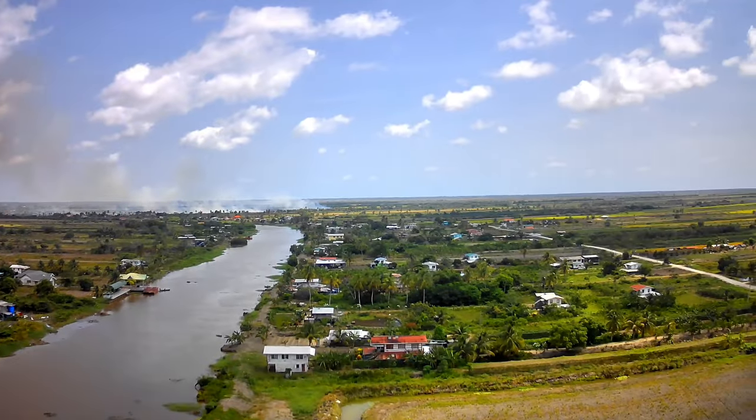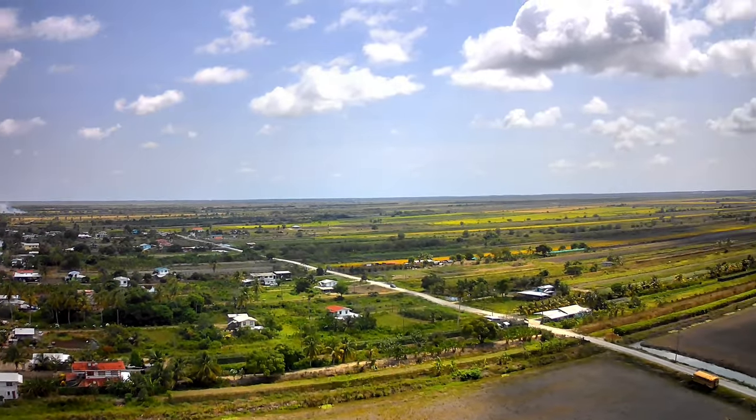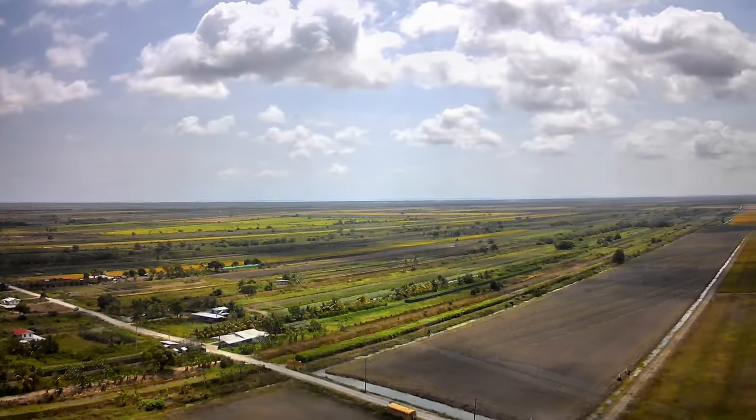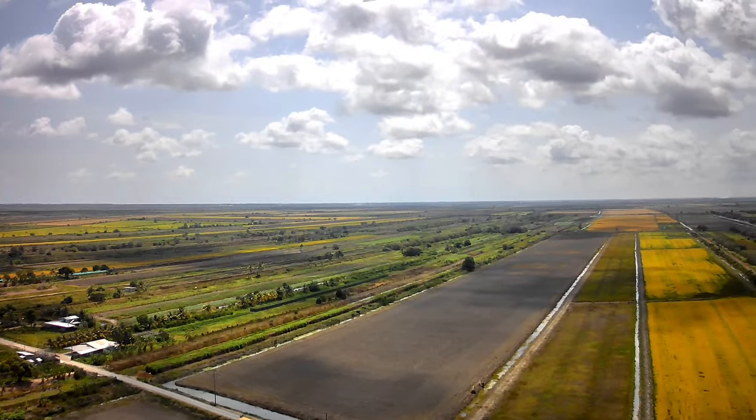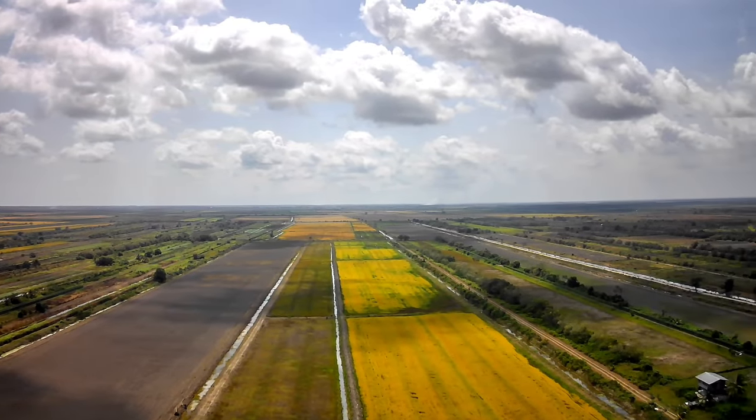Having arrived at the Mahaica Tours location, I can feel the excitement as I really looked forward to this trip. Of course, we took some time to refresh before we get started.